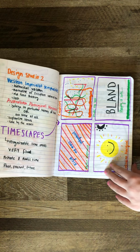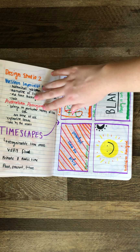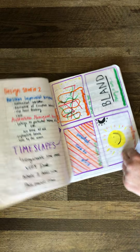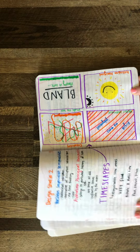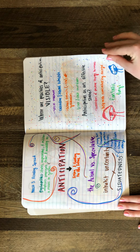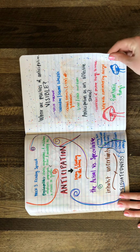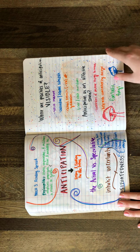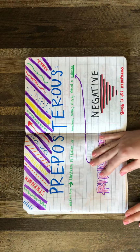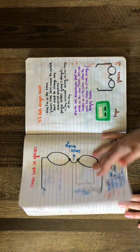Here were some different boxes that Katie had prompted us to draw in about Western imperialism versus Australian abnormality. So that was cool to have a different format to fill in our sketchbooks. Again, this is more of our reading spreads, so I'm starting to fill in the background more, still using the same types of tools, getting inspired by different things that students had brought up to the class. Again, doing the same thing here. Doing more design studios.